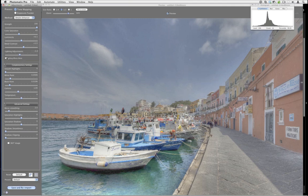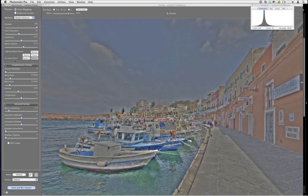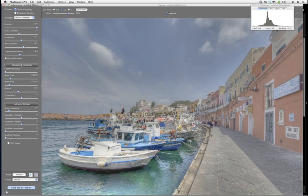Also, in this version, you can see it's going to look slightly different. If you have these lighting effects check boxes instead of a slider, turn the checkbox off, because this is what gives you that awful look to HDR. You want to really turn that off. The slider gives you a lot more control.